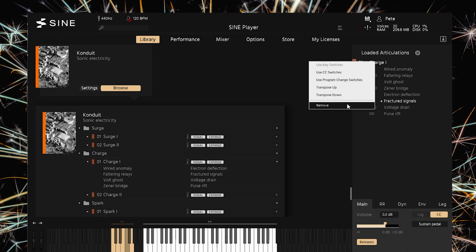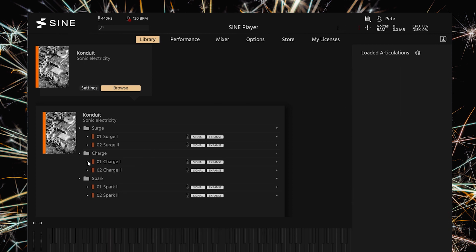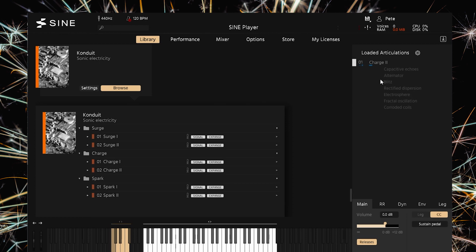Let's take charge 1. And again, I'm only going through some of these instruments because the joy of having a new instrument is exploring it, and I don't want to ruin that for you. But these sounds are brilliant. Blitz.